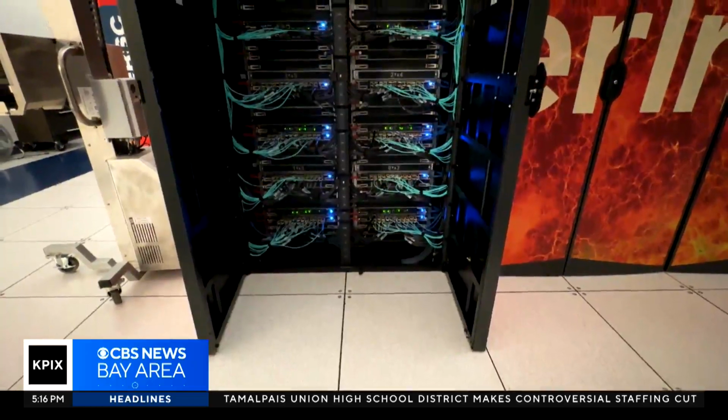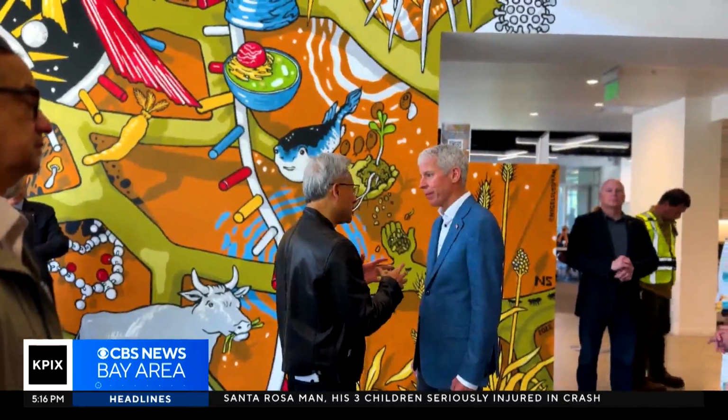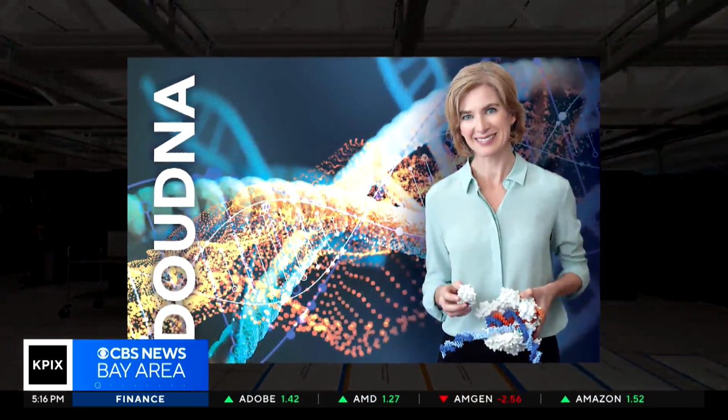And now an even faster supercomputer is under construction. Last week, Energy Secretary Wright and Nvidia's Jensen Huang were at the Berkeley Lab to make the announcement. "We're going to take a giant step up in several areas. In high-performance computing for scientific computing, but also artificial intelligence, as well as quantum classical computing." The computer will be called Doudna, named after UC Berkeley Professor Jennifer Doudna. "I can't wait to see what Doudna is going to calculate."